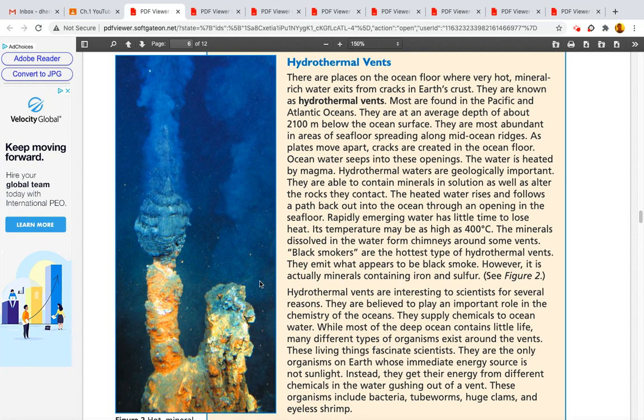Hydrothermal vents are interesting to scientists for several reasons. They are believed to play an important role in the chemistry of the oceans. They supply chemicals to ocean water. While most of the deep ocean contains little life, many different types of organisms exist around the vents. These living things fascinate scientists. They are the only organisms on Earth whose immediate energy source is not sunlight. Instead, they get their energy from different chemicals in the water gushing out of a vent.